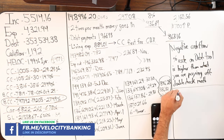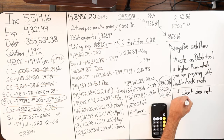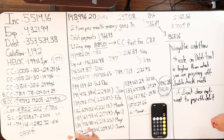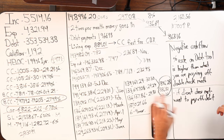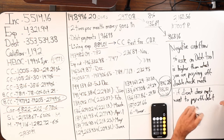The other thing is, if the client does not want to pay off debt, you usually won't run into this issue. Most people do want to pay off their debt and then invest and then increase their income. Some want to do both. So if you get that kind of a client that's like, hey, I want to pay off some of my debt, but I don't mind having my mortgage at 6% right now. I think that I could invest and earn triple that in rate of return. So that's where you would change the strategy from velocity banking to pay off debt to velocity banking to increase income, cash flow.